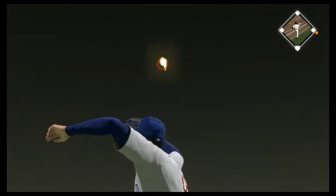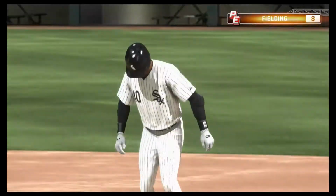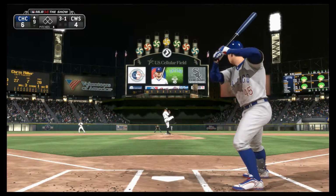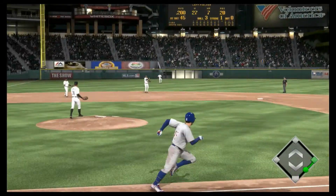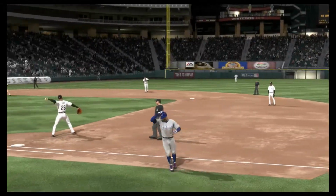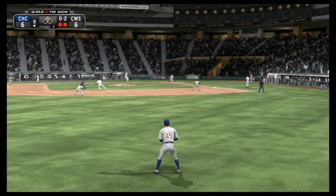And he gets some pretty good wood on it here as this is lifted to fairly deep left. Miller has to retreat a bit, but he gets it. A moment ago, and he's got that ERA in the low 2. And he gets on top of this one and sends it on the ground to short. Throw on to first for the out, and that is how the 9th inning gets underway. Good job. We'll see if they decide to go after him or not.